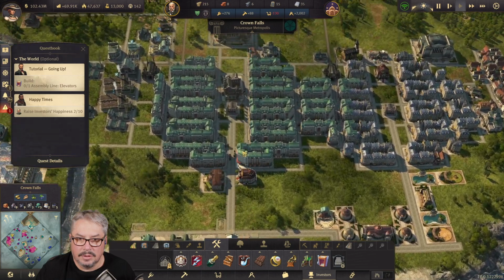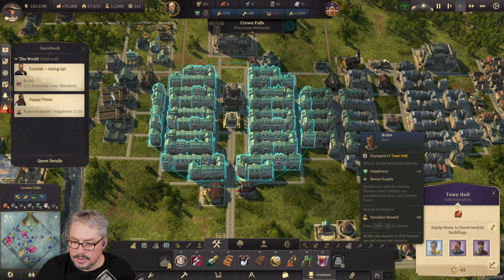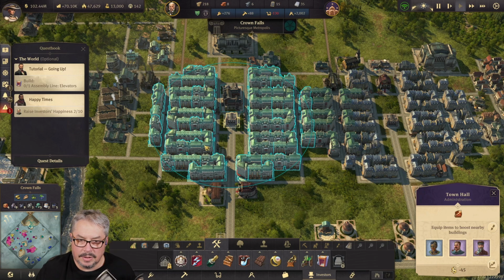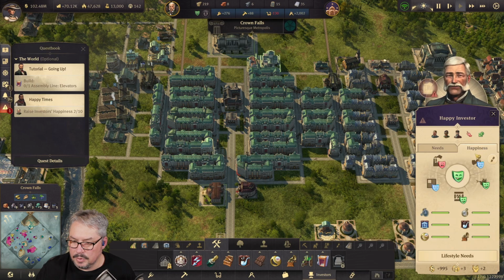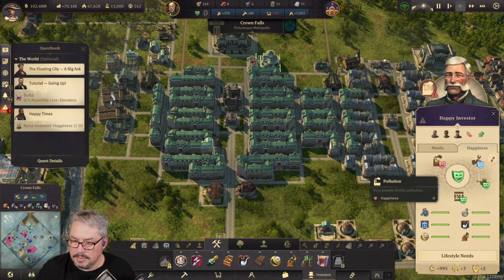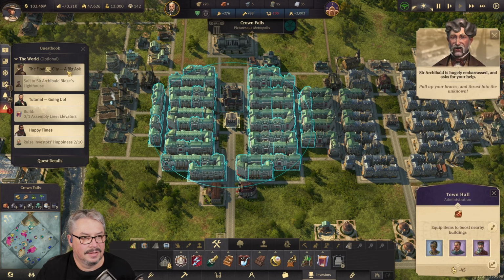So, I'd love to get another one of those. Now, what is pretty useless here? Residents within the Variety Theatre need fulfilled are provided with rum and canned food. Okay, first off, do these guys even have rum or canned food? Absolutely not.